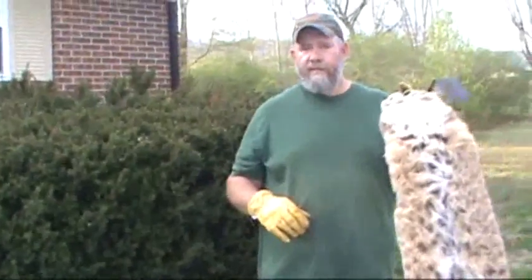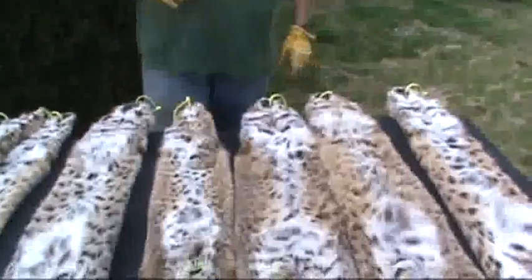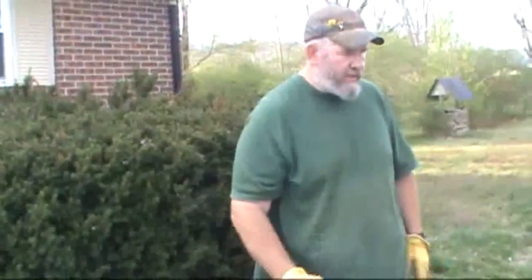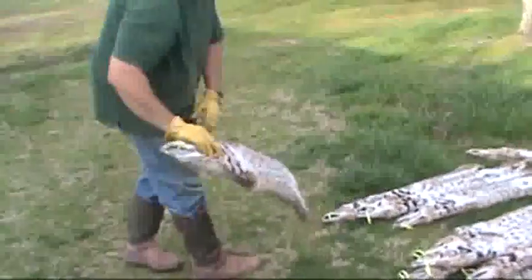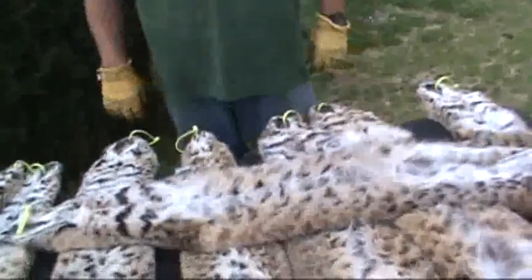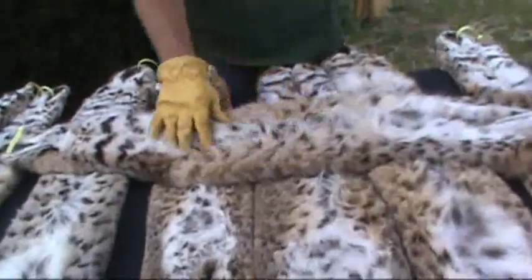So they assume if they go catch a cat like this, that's a $1,000 cat. Guys, that's not a $1,000 cat. It's just not. Neither is this one. Now I'm going to show you one of the better cats that we caught, which looks more, from this quick observation, like what a Nevada cat looks like.